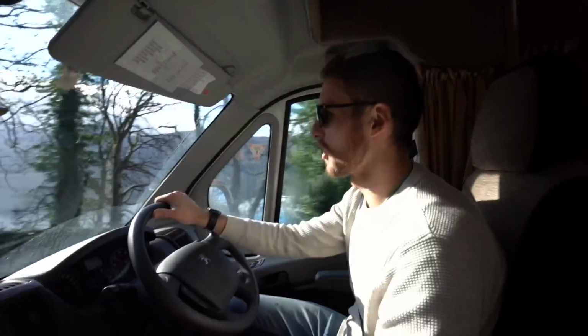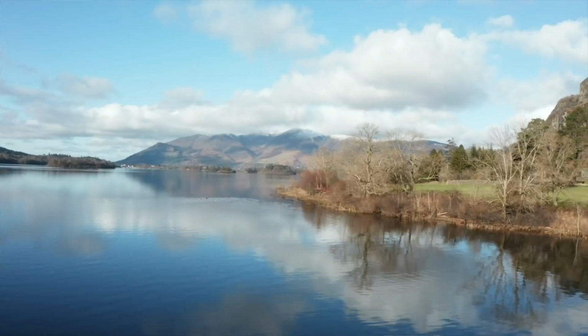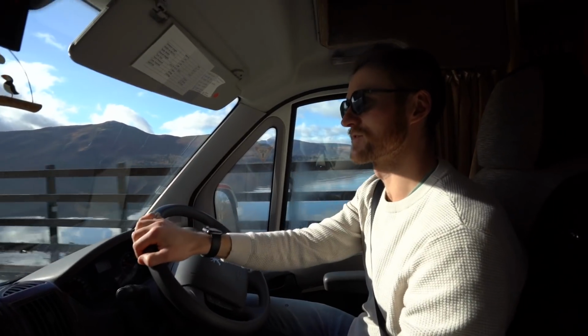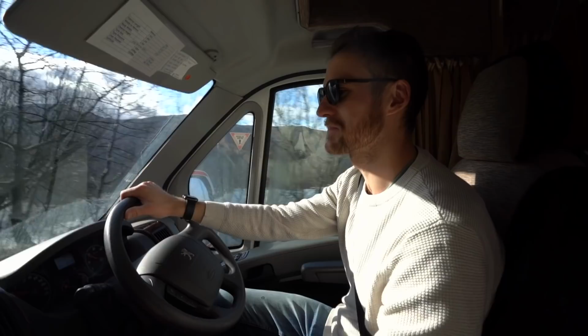I actually just forgot how beautiful the Lake District can be, and on a day like today it just doesn't get any better. Snow in the mountains, sun in the sky, and I feel like we might actually start to get use out of our National Trust membership. So we're going to go and try and check out a car park, see if we can park up there. Yeah, it's going to be a good day.